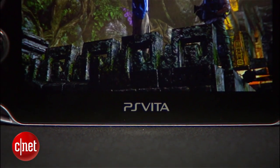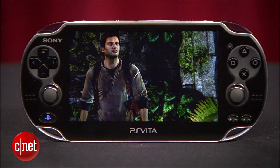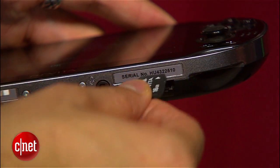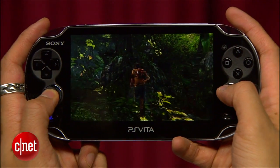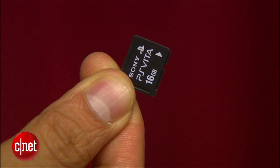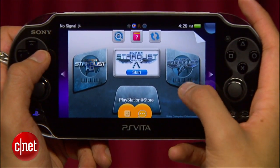The PS Vita starts at $249 for the Wi-Fi only model, and games cost an average of $40. Now the hidden cost is the required proprietary memory stick that's not included, but starts at $20 for a 4 gig stick. That's not cheap for 4 gigs, so if you want a bigger card, it adds up fast before you buy your first game.